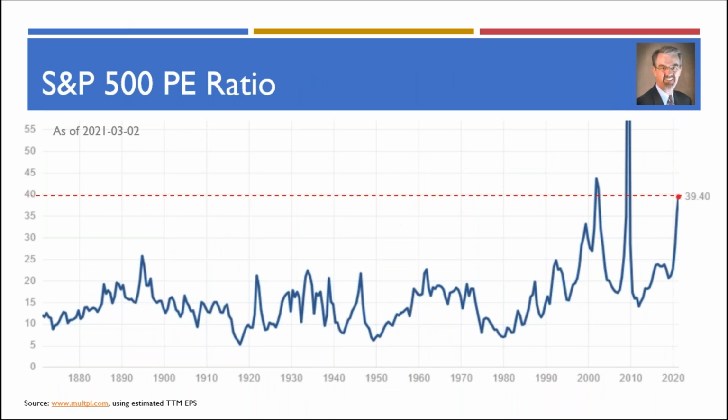When we look at the broader market, the S&P 500's PE ratio still is at an extremely high 39.4 based on estimated trailing 12-month earnings per share. And that level, you can see, as indicated by the red dotted line, it would have been astronomical up until we reached the 1990s. It would have been unthinkable for the market to have a PE that high.